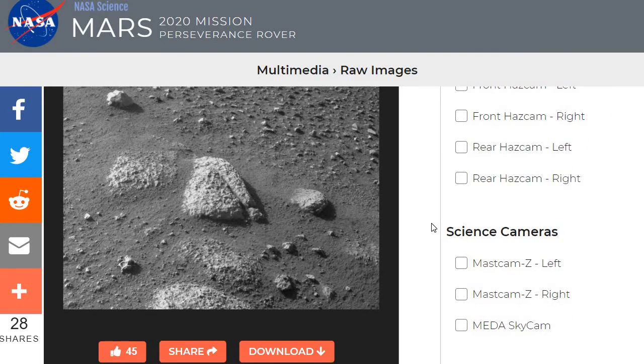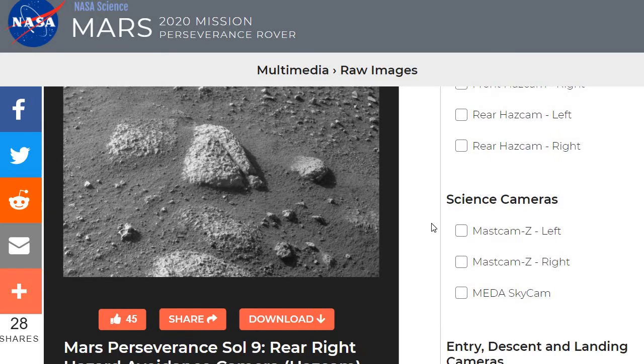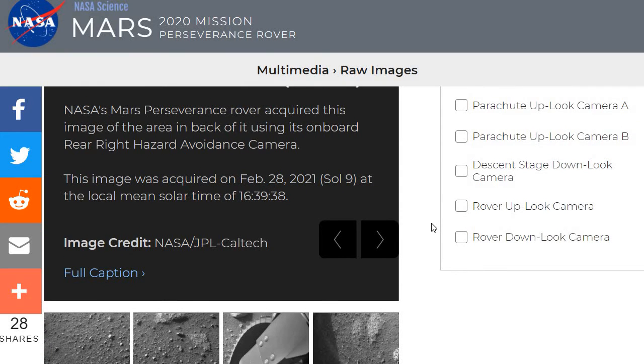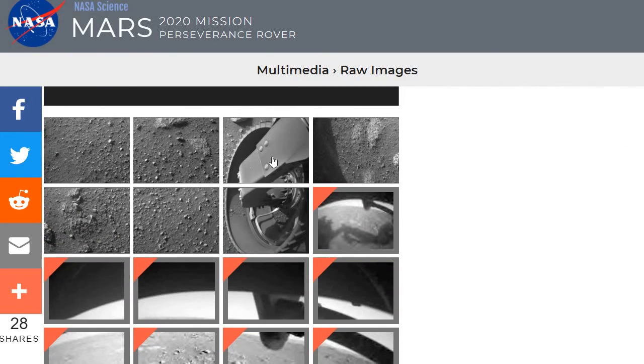Oh my Lord. See, that looks almost like fossilized coral. How gorgeous. I wonder what kind of rocks those are. Wow.